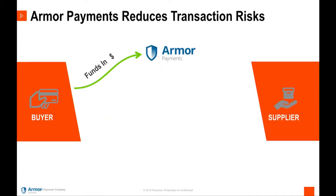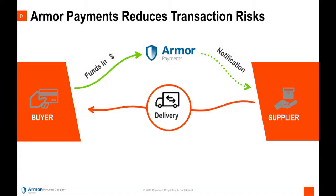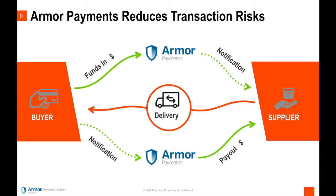If you imagine a transaction as a very simple set of steps, a buyer places funds into escrow, which is held by us. We notify the supplier that we've received those funds. The supplier is then able to ship goods, deliver services, complete their end of the transaction. They notify us that that's happened, or in the case of goods, we're actually able to track the shipment and determine for ourselves that the goods have arrived, which notifies our system. And the buyer is then able to tell us that they're satisfied with what they've received and instruct us to actually release funds to the seller.